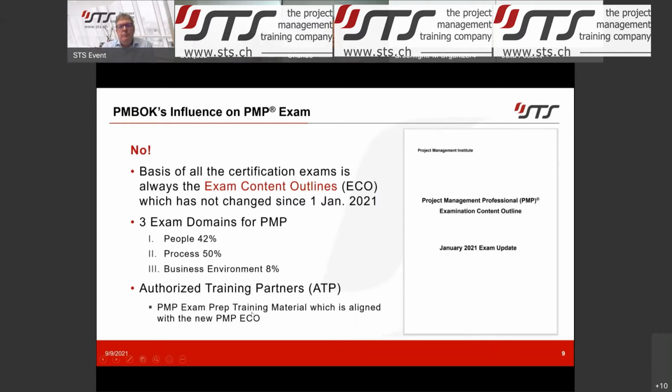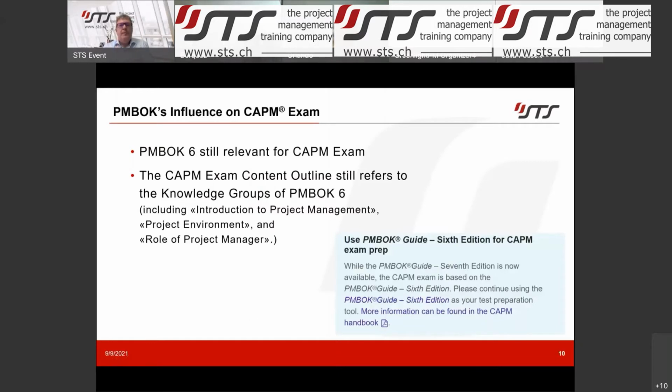If we look into the CAPM exam, again the basis of the exam is the exam content outline, and this has not been updated since, I think, May or March 2018, so this is still relevant. For this exam outline, the knowledge areas are still relevant. They build the basis of the exam, in addition to the introduction to project management, the project environment, and the role of the project manager.